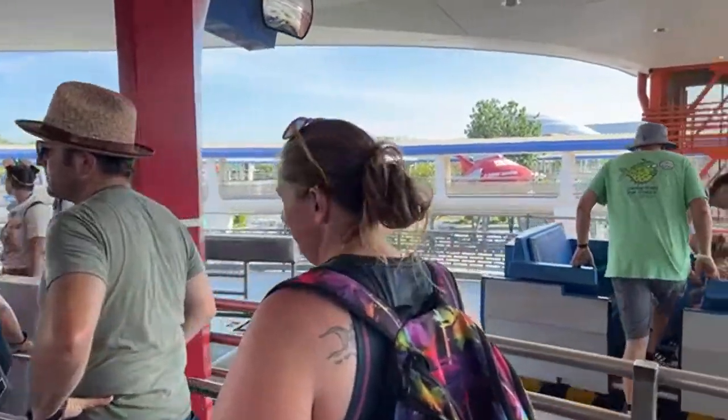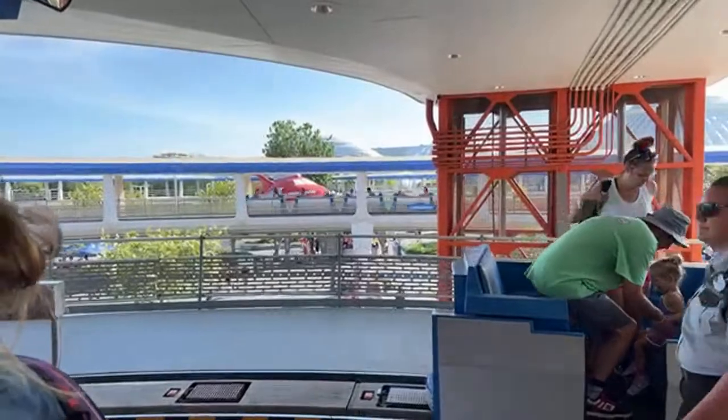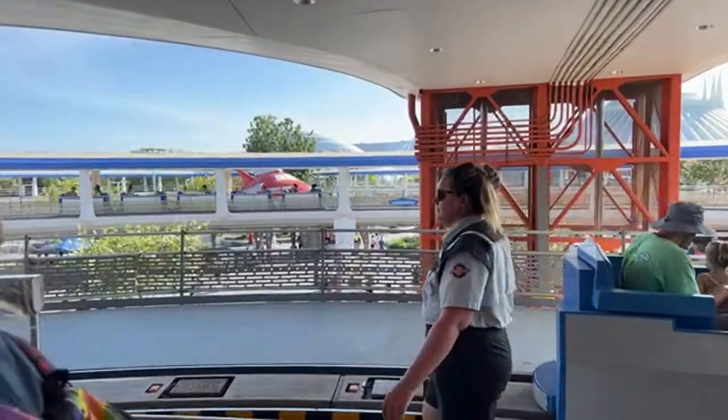They're saying set an alarm because it's 6 o'clock. They open the boarding groups, but they go fast. Otherwise, you'll have to buy a Lightning Lane. So tomorrow, 6 o'clock, boarding group.